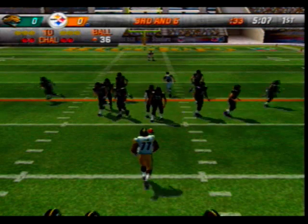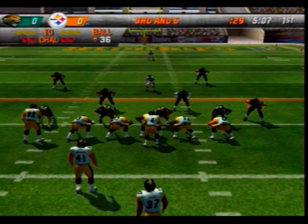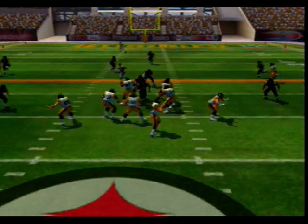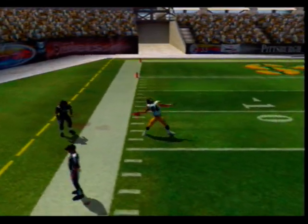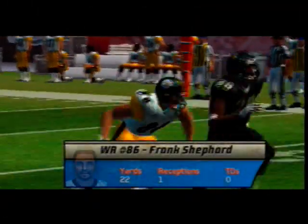Third and six. Ball on the 36-yard line. The Jaguars with a four-man front. Dropping back with the throw. Nice adjustment. And he's knocked out of bounds at the 13. You talk about great concentration. Watch this. He's able to keep his feet in bounds and make the catch on a perfectly placed pass.